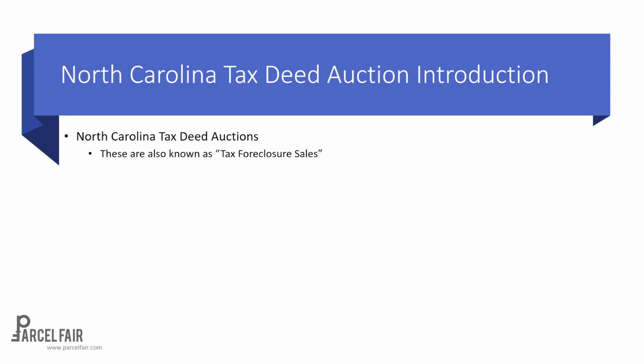So North Carolina tax deed auctions are also going to be called tax foreclosure sales. If you're on Google searching on some of the sites, you might see them known as tax foreclosure sales. What you have in these auctions are properties that have already hit 3 years or so, give or take, in tax delinquency. It depends on the county when a property goes to auction, but there's typically at least 3 years, maybe more, of tax delinquency going on. So these are very delinquent properties by the time a tax investor is looking at the tax deed.